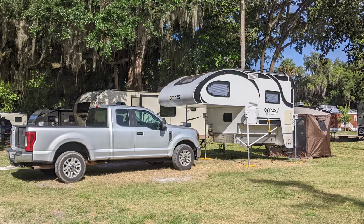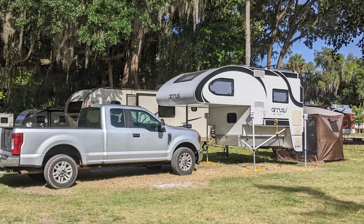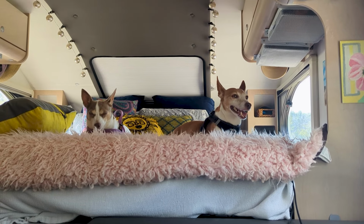Let me ask you, why do you remove yours so often? If I'm at a campground for more than 3 days, or if I'm going somewhere because I have the dogs and I want to leave the dogs in the camper.